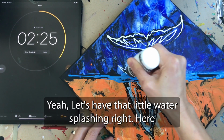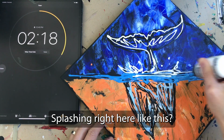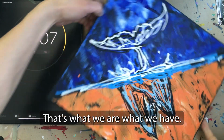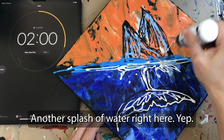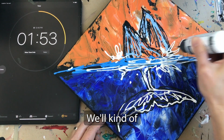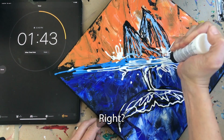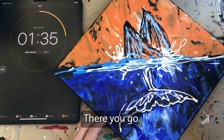And then we're gonna have a little water splashing. Yeah, let's have that little water splashing right here. Here you go, splashing right here like this. There you go. Yeah, that's the scene right here. Basically, that's what we have. And then coming back to here. There you go. Another splash of water right here. Yep. As this, there you go, whale kind of, there you go, gets a taste of the shoals of anchovies, right? Right, that's the basic scene right here. Sketch is what I'm trying to portray here. There you go.